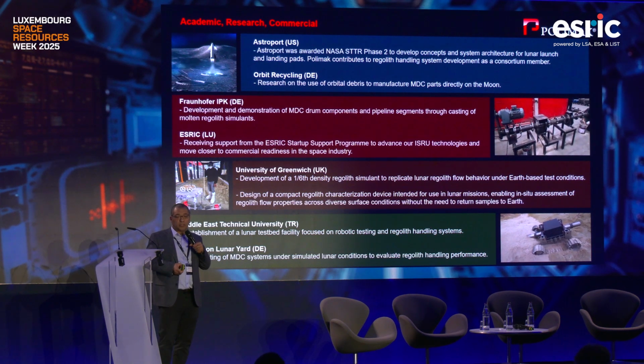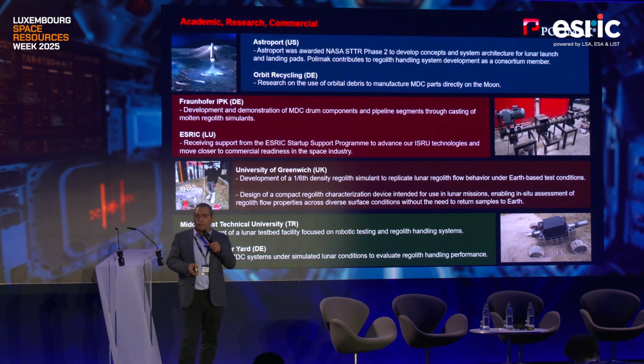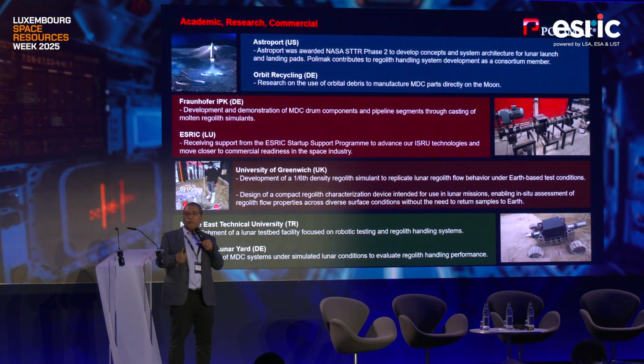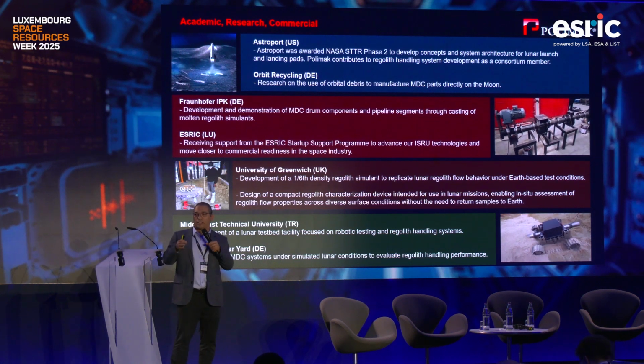Another project is with the Middle East Technical University Aerospace Department. Now we are working with them to establish a lunar testbed. I am over time, sorry. And in the Moon Lunar Yard, we have already made several tests with our design, and our design proved itself in Earth conditions. And thank you, everyone. Sorry about the overtime.